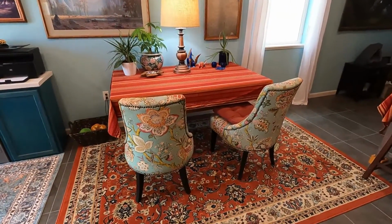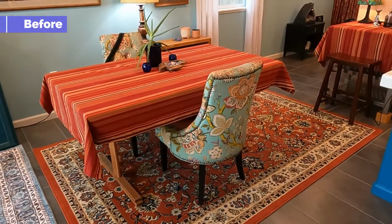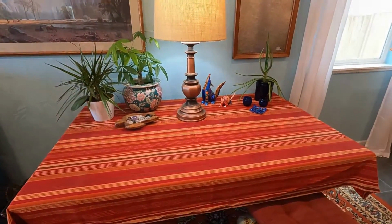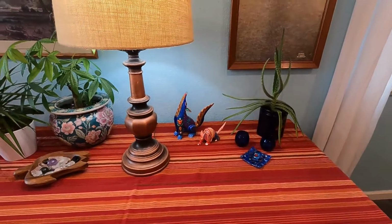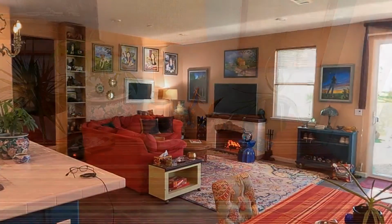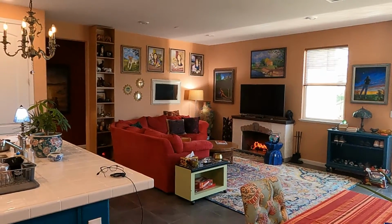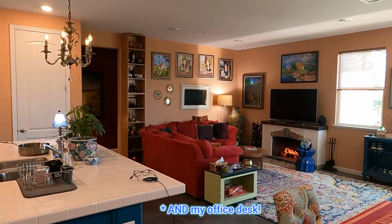So the first thing I wanted to show you, my dining room table, I had it on this 6x9 area rug in the dining area, and I decided to push it to the wall so I can display more of my collectibles on the one side of the table and then have room enough on the table to have my meals.